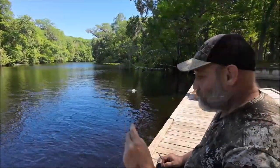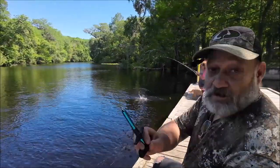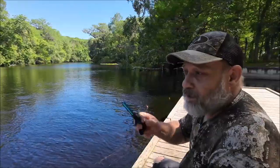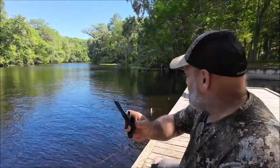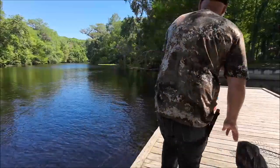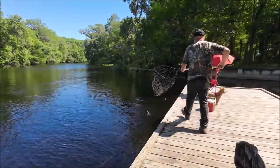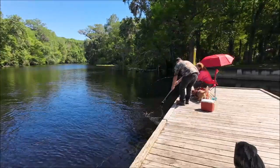She's on fish number two. She did bring my hook remover, but the other guy was too small. It wouldn't fit in his mouth. So. Hang on.